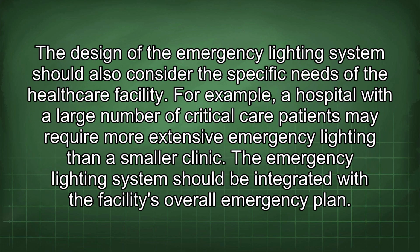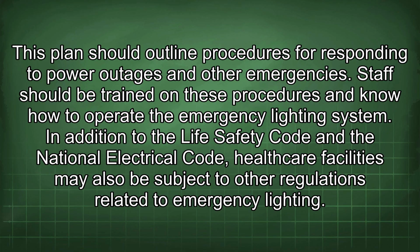The design of the emergency lighting system should also consider the specific needs of the healthcare facility. For example, a hospital with a large number of critical care patients may require more extensive emergency lighting than a smaller clinic. The emergency lighting system should be integrated with the facility's overall emergency plan. This plan should outline procedures for responding to power outages and other emergencies. Staff should be trained on these procedures and know how to operate the emergency lighting system.